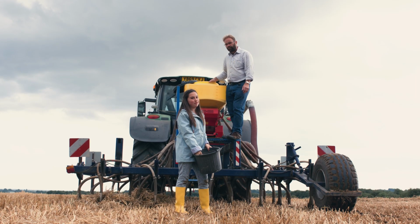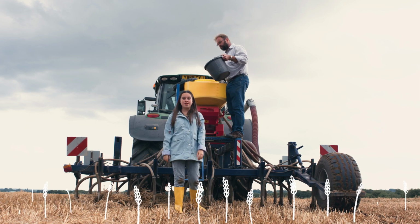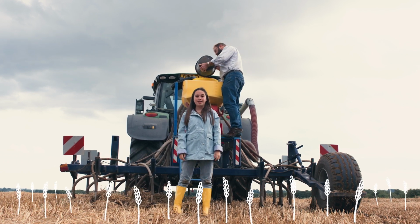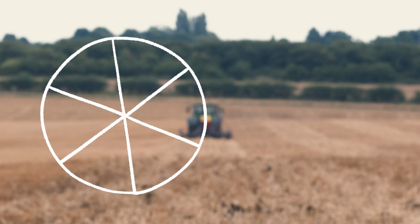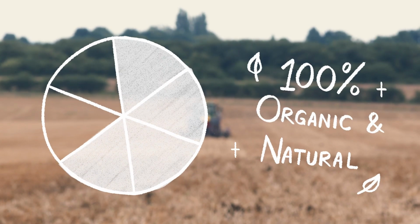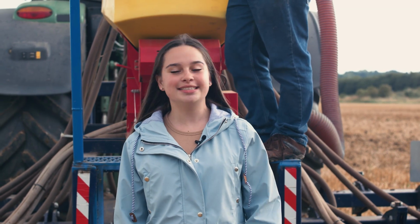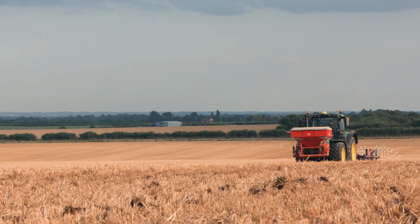So why is Poly4 so special? Simply put, Poly4 helps the farmers grow the food they need in a way that is kind to the environment. Not only does Poly4 contain 4 of the 6 nutrients that plants need, it's also totally organic and natural. We simply take it out of the ground, crush it, granulate it and spread it across a field.